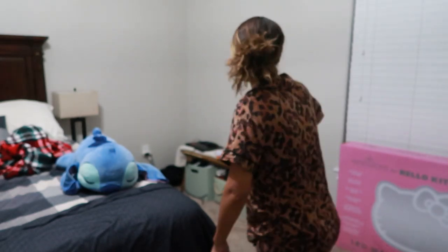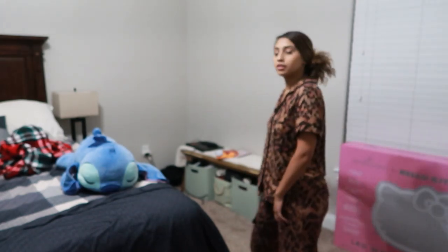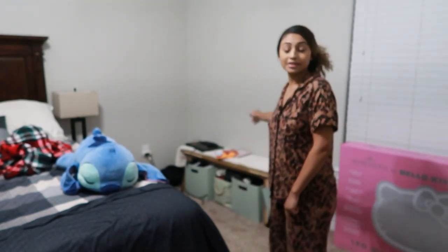And then my L-shaped desk should go right here. So he's gonna build that. I'm gonna clear all this out for him right now.